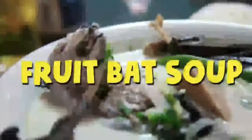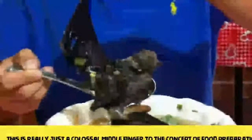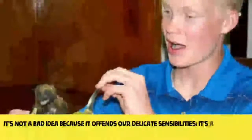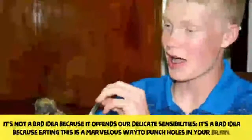Fruit bat soup. This is really just a colossal middle finger to the concept of food preparation. The bat is rinsed off, boiled, chopped, dipped in coconut milk, and served with some vegetables, if you're really lucky. It's not a bad idea because it offends our delicate sensibilities. It's a bad idea because eating this is a marvelous way to punch holes in your brain.